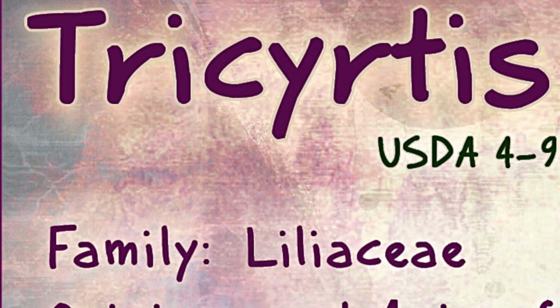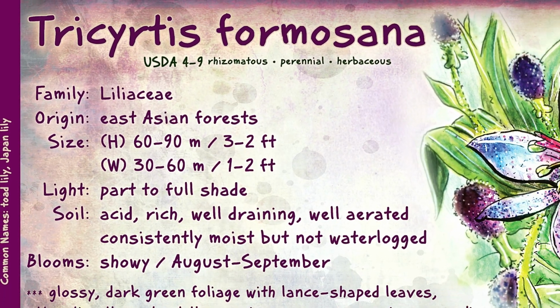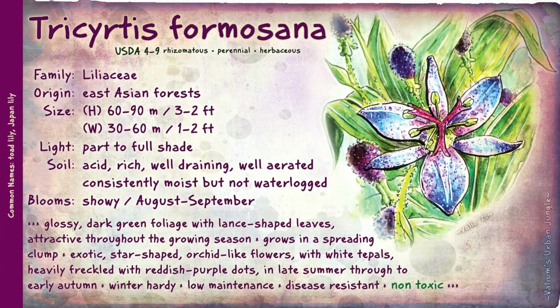It blooms with these tiny star-shaped orchid-like flowers, which are white and heavily spotted with purple dots, as you can probably tell. And it's one of the few shade-loving plants. So it will be happy in a part shade to full shade position in your garden.